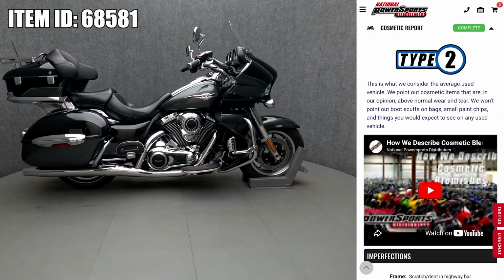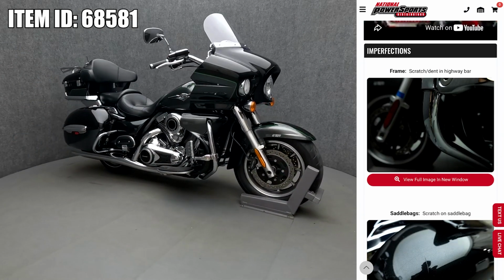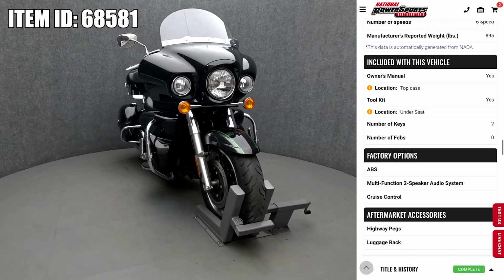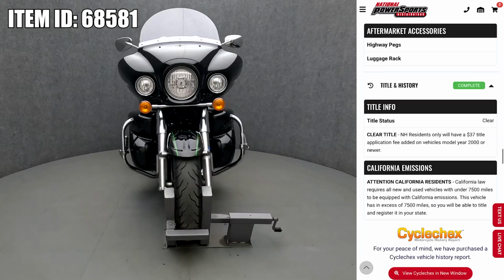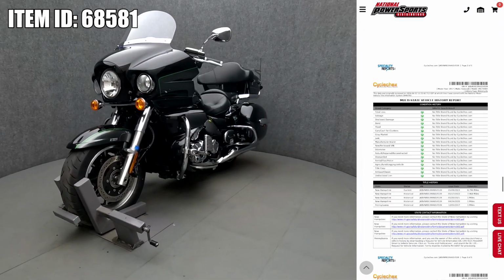Because of this bike's age and mileage, we point out everything we consider above normal wear. There's a scratch and a dent on the highway bar, and a scratch on the saddlebag. This bike has an owner's manual, a toolkit, 2 keys, a clear title, and we have purchased a CycleCheck's vehicle history report.